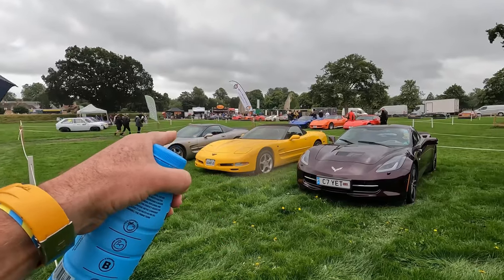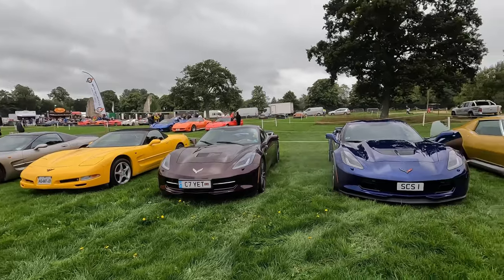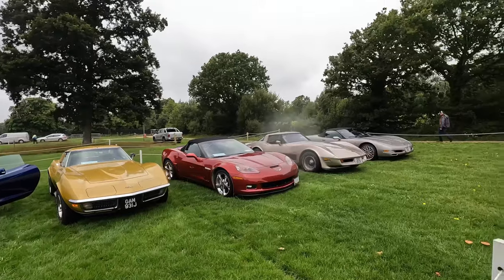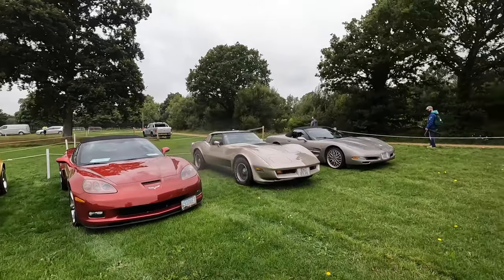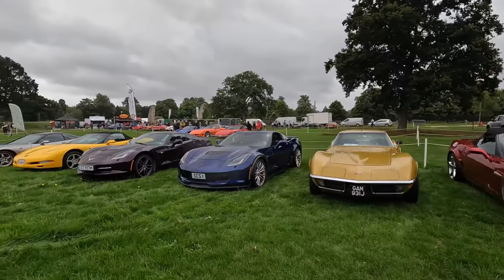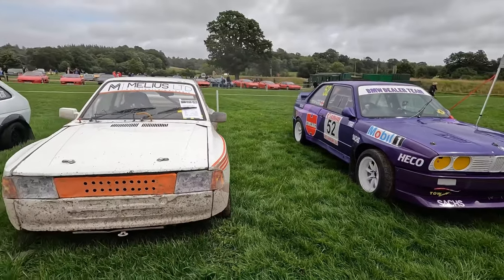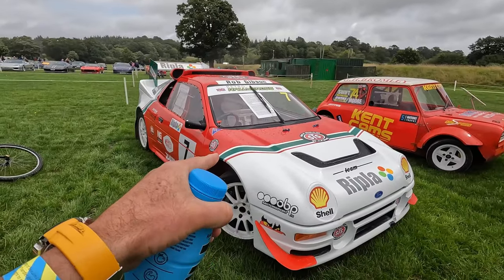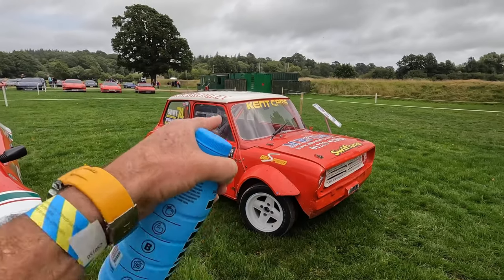And what a treat here with all the Chevrolet C4, C5s and C7s all in one place, and all of them. The Stingray as well. There's that one there, there's a Stingray, the C5. There's a C4 there. My goodness, all gorgeous. A weapon is this car, the Ford RS200. Are you kidding me? In this case, it's a supercar weekend and not see a Mini.